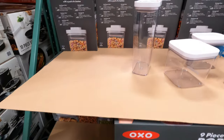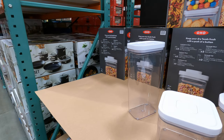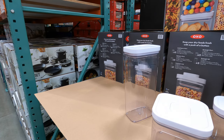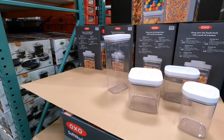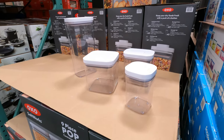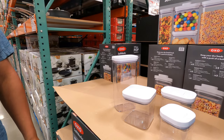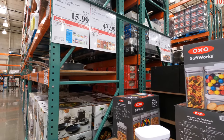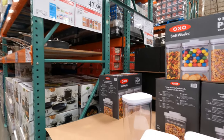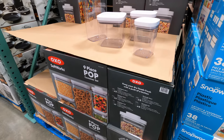All right, so here are some of the OXO Softworks stuff that's on sale this month. This is the OXO Softworks 9-piece pantry set. It's a set like the one we've got at home, and we really like the OXO products. This set is $12 off, so it's $47.99. And this is one of the things that we're gonna go ahead and pick up today.